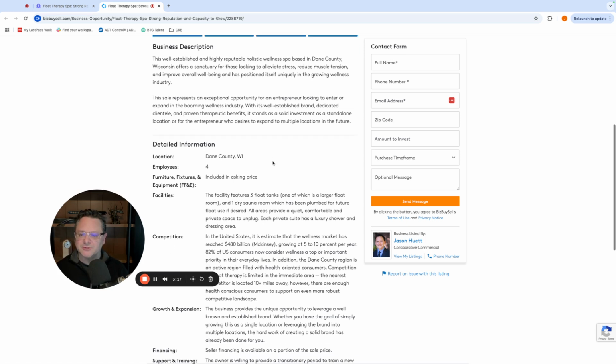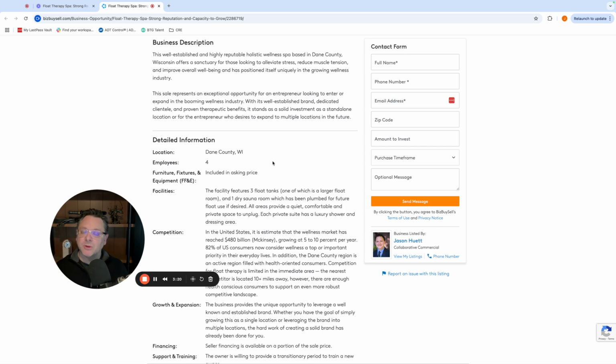Coming down here, so this facility, they have 3 float tanks. One's a larger float room, and it also has a hot sauna. One thing that I'll touch on is just the wellness industry has been in just an explosive growth mode this past decade. It's a $480 billion market. 82% of U.S. consumers consider wellness a top priority in their lives. So, especially as stress levels continue to grow, I feel like this is a business that's going to have demand well into the future. So I had a colleague call me and ask about this business, and he said, "What would you do?" And here's my take.